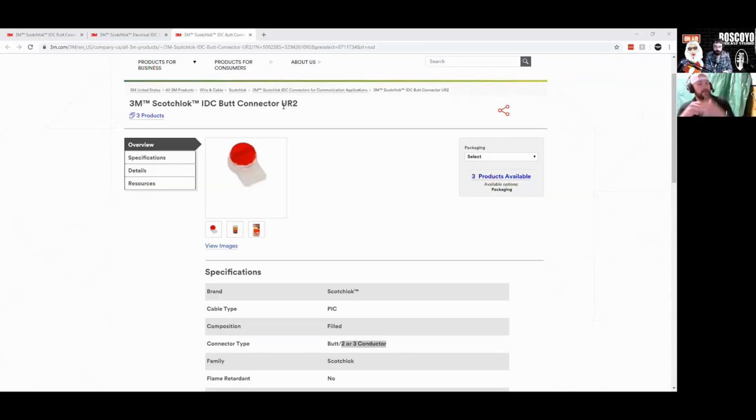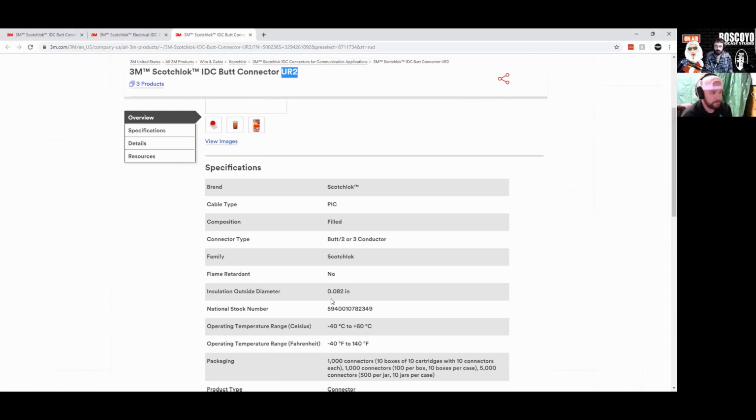And so now again, you're going to go on. So what you're going to see if you look for these IDC butt connectors is URs. That's it. Like Amazon, eBay, UR, everything. But you need to get the UR2. Now, what is the difference between UR and UR2? It's this right here, this insulated outside diameter. I kind of touched on it a little bit earlier, but that's the point of insertion in the IDC butt connector that you insert your wire into.